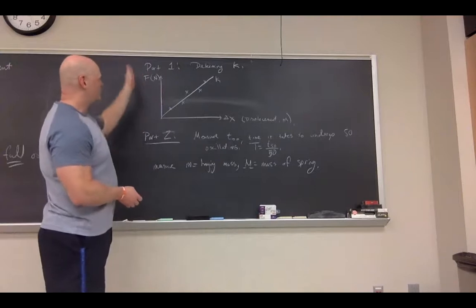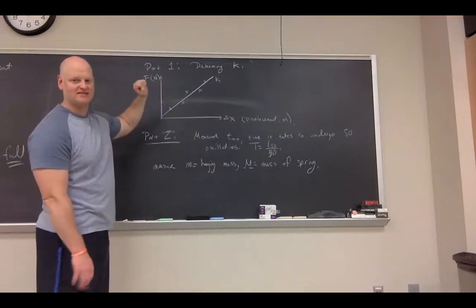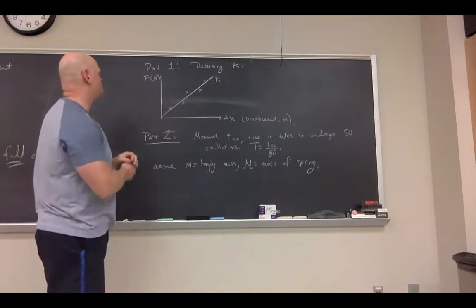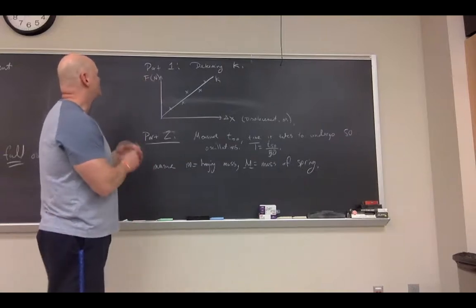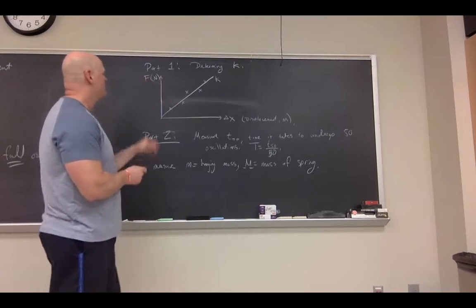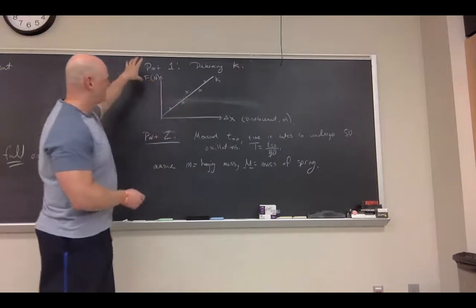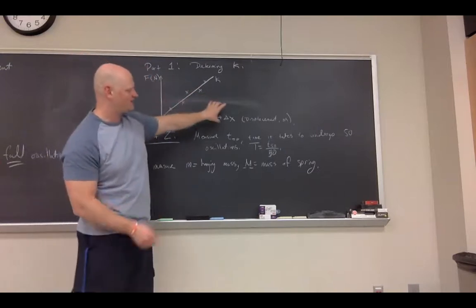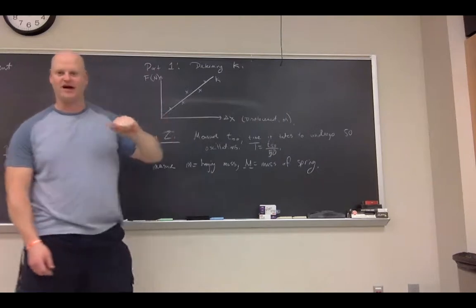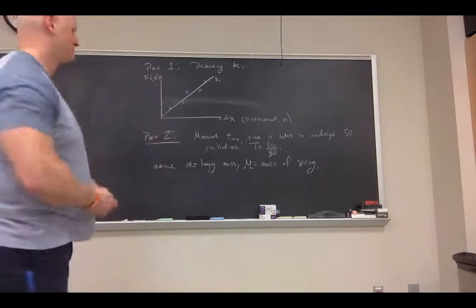And then on the vertical axis, you're going to plot the force, where the force in this case is simply going to be the weight, so M times G, where mass has to be in kilograms to make sure that this is in newtons. So here you're going to make a plot and then do a best fit line. And as long as you have the force on the vertical and the displacement on the horizontal, then the slope of the line is simply equal to the spring constant.